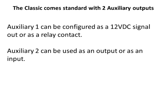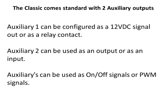Auxiliary 2 can be set up as a 12 volt DC signal, also good for 200 milliamps, or as a 0 to 3 volt input signal. There are basic on and off functions, as well as PWM functions for driving solid-state relays for a more elegant load diversion.